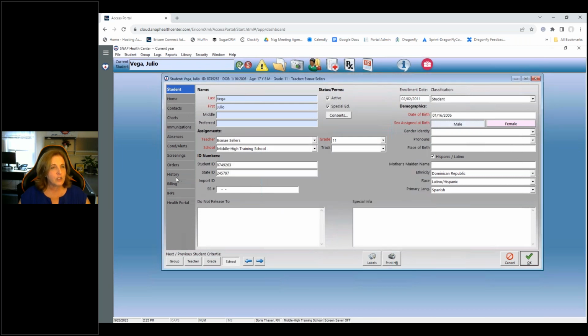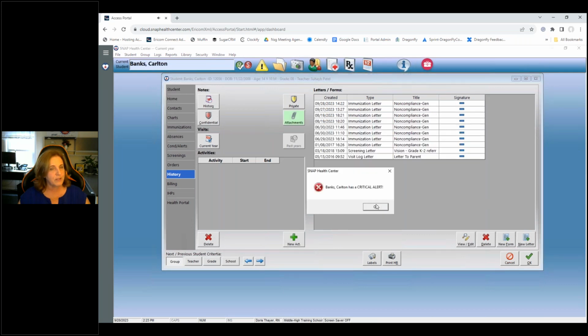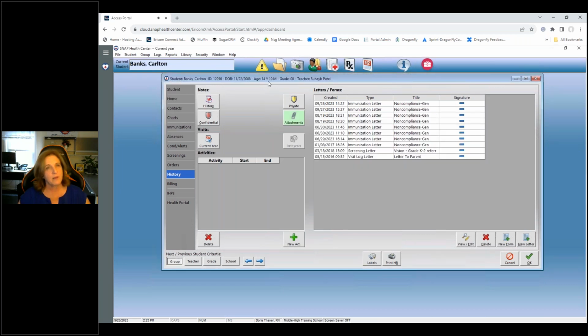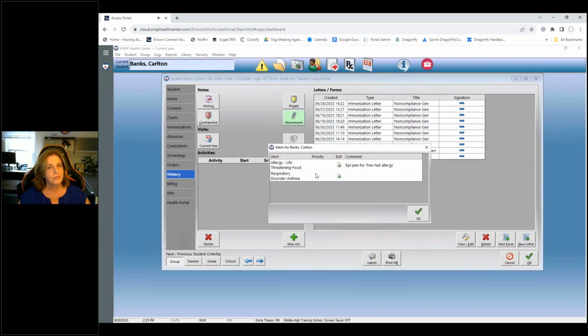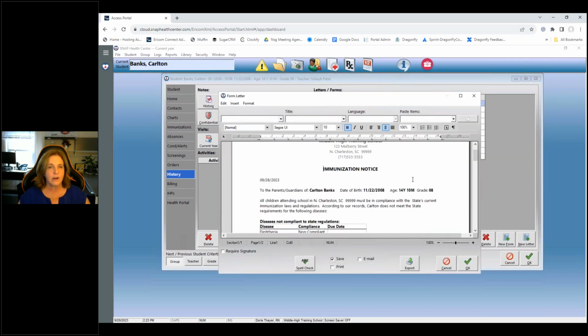I came in here to show you that saved letter. Right here is the immunize... Oh, it's not there. You know why? I have to go to the group. My first student in that group, it wasn't Julio. It was Carlton Banks. He too has bells and whistles, checking it out. There we go. Oh, good reason right there. But right here, today's date is the immunization letter that has been designed.